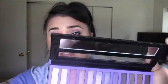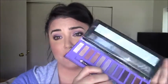So yeah, I'm wearing this one today. Try to find my good eye. I have an eye that got bloody. I don't know how. Anyways, so I'm wearing this one. Also, they have these really nice mirrors on the top, by the way, too.